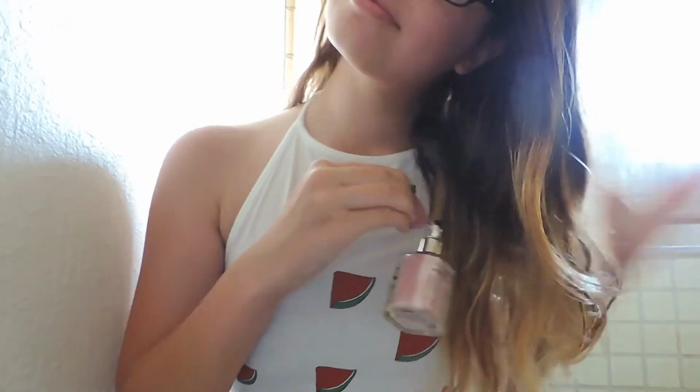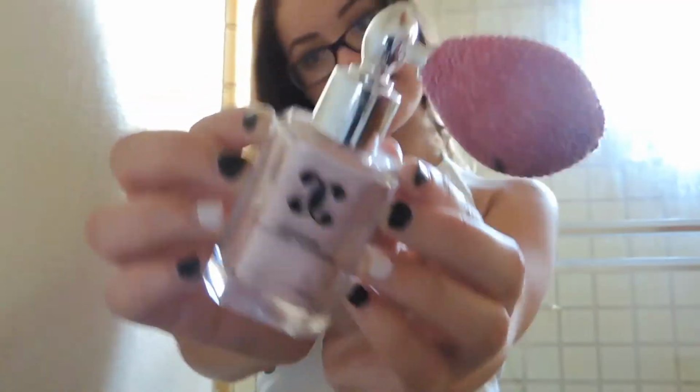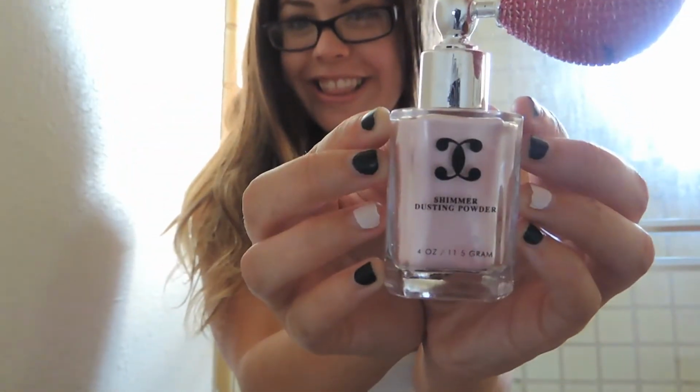So this step is totally optional, but I'm just spraying this Charming Charlie sparkle stuff that you can actually spray in your hair, and it just gives your hair a little bit more shine and sparkle, literally. But I really like this stuff, and it makes my hair smell super good and look super awesome, so I'm obsessed. And it's from Charming Charlie's, and it's super cute.